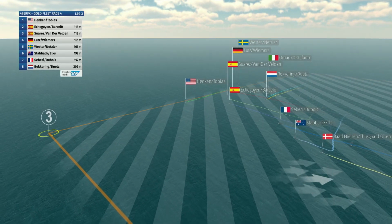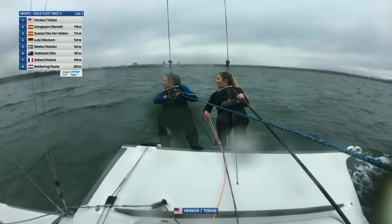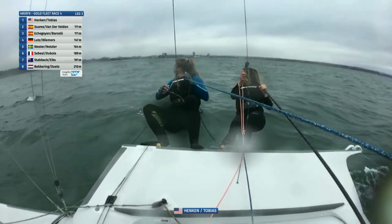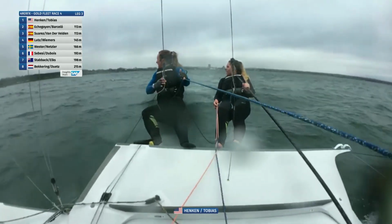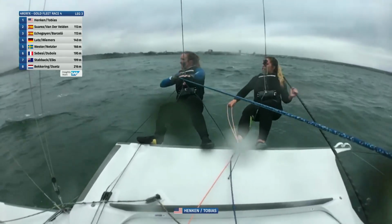They certainly are, and this could be a big move in terms of the overall regatta, with Echegoyen up there showing in second place, and the Americans and the Brits are deep. As we look at Henkin and Tobias, we've got the camera on board. We look at their style coming up towards the top mark.